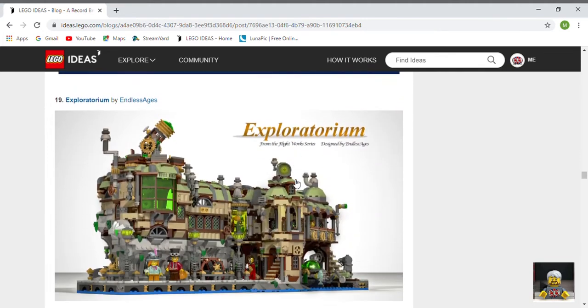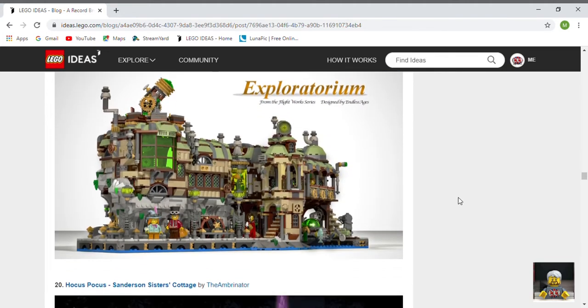Then we've got this Exploratium, very steampunky. So I'm not sure on this. It looks nice, but I don't really understand steampunk, so I'm not really sure about that one.